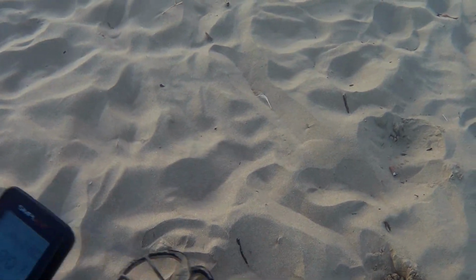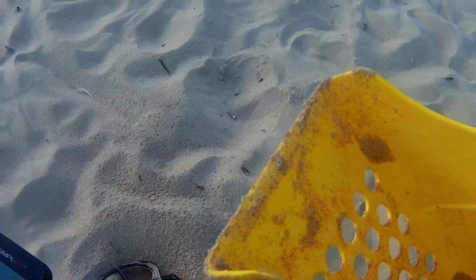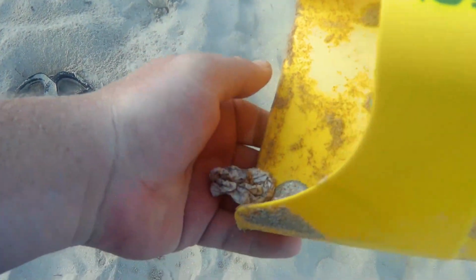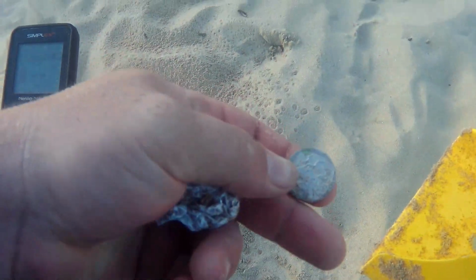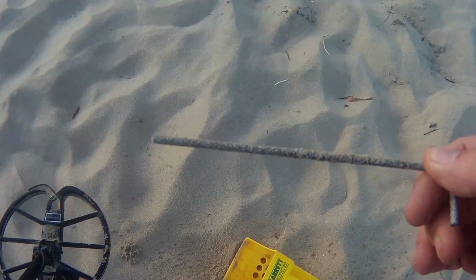A nice high number, 90. Dig and see what it is. Okay, seems I've upgraded. However, now I got a 2 rand. So no more 1 rand. I got a 2 rand. Very cool. Another 10 pin.